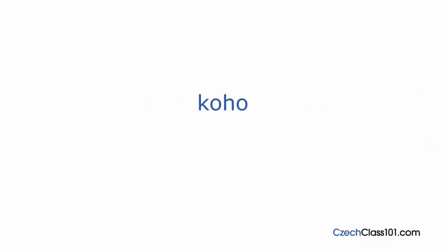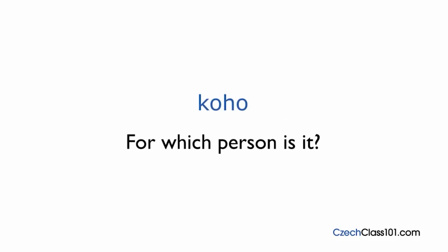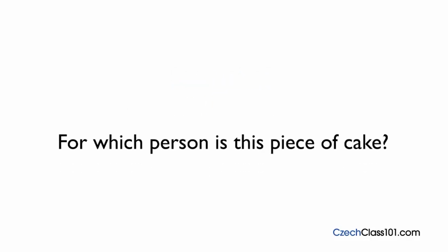Another way to talk about who in Czech is with the word koho. For example, if you ask for which person is it, then we use the formula pro koho. So if you want to know for which person is this piece of cake, it will be pro koho je tento kousek dortu.